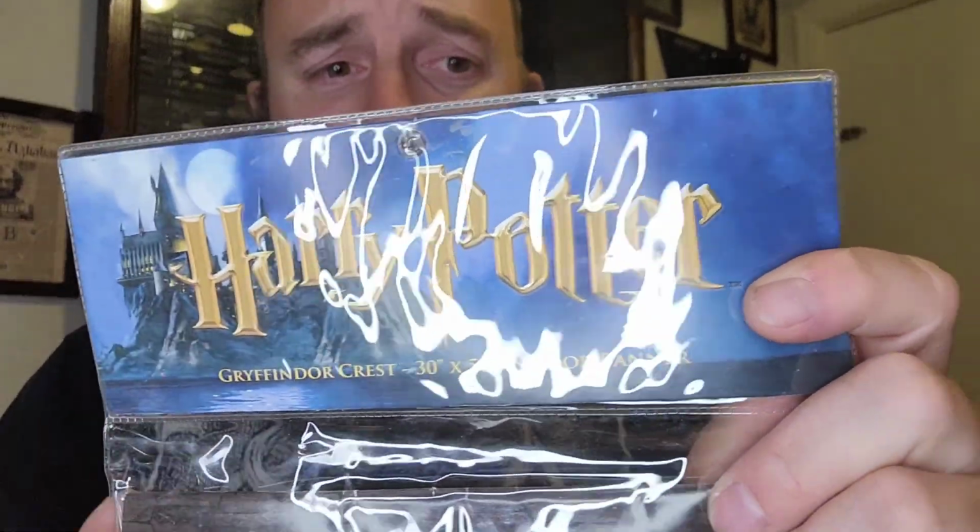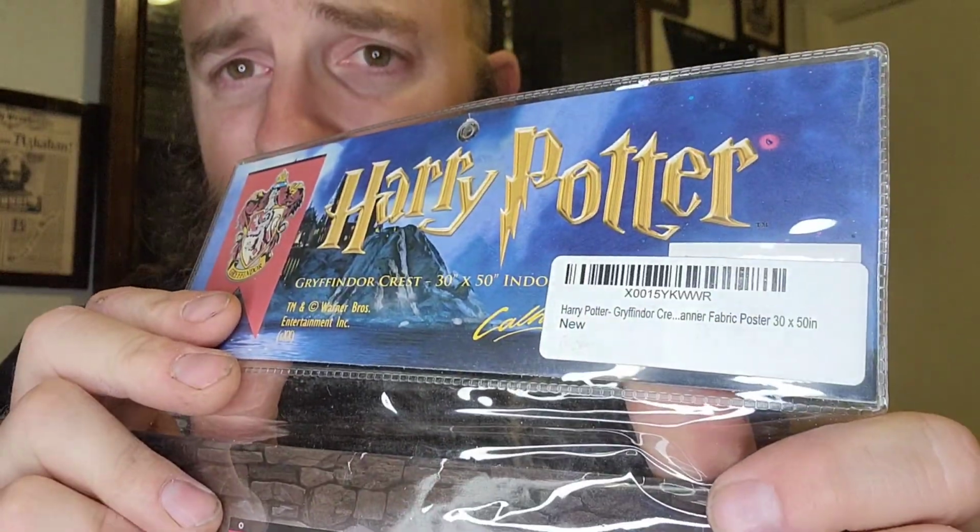So let's move on to the Gryffindor again. Got the Harry Potter, and we got the trademark on there. And you know what? Gryffindor is like the piece de resistance for Harry Potter. Everybody knows Gryffindor. Everybody wants to be a Gryffindor.